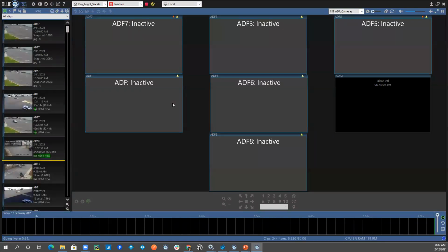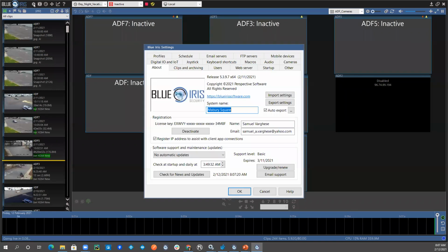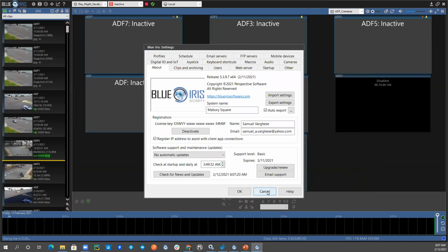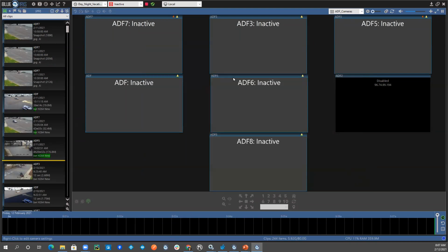And there's my Blue Iris. Now you see how quickly it should come up, within seconds, no longer than 10 seconds, no longer than 5 seconds really. Okay, so my Blue Iris is up. Global settings, about, export settings. Remember where you put it and save it in an appropriate place. Just in case, it's always good to have a copy of your settings before you mess with the registry.